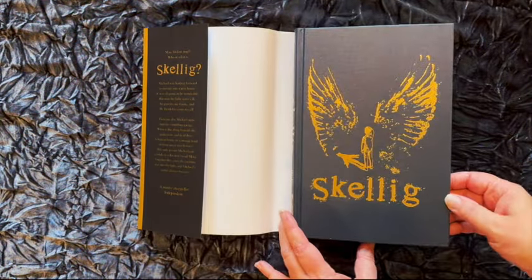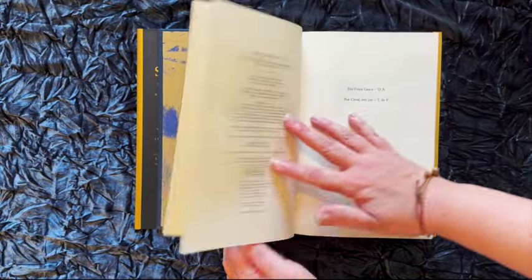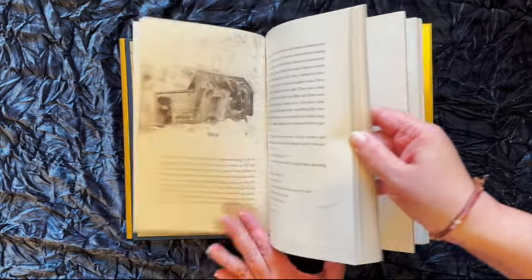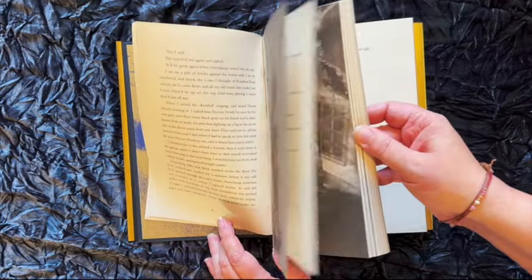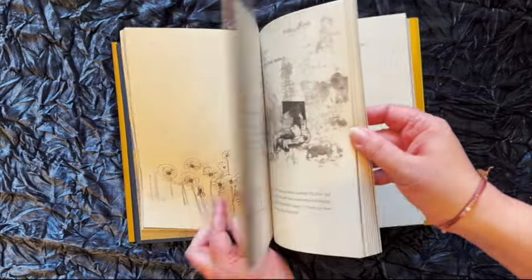This year's the 25th anniversary of Skellig by David Almond, and if you don't already know this tale, it's lovely, it's filled with the joy of friendship and the power of compassion. Although the paper quality is a bit thin in this anniversary edition, it does have captivating black and white illustrations by Tom De Freston to make up for it.